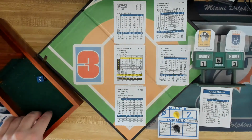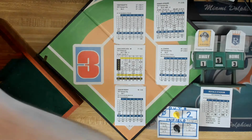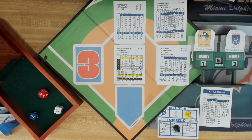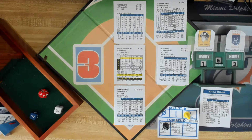Now the batter is John Mayberry. Anything on Strat? That is a 1. Paquette not stealing. So here's the pitch from Candelaria. 4-3. Against the lefty, that's a strikeout plus 10, and that 9 will get Mayberry. Candelaria strikes out Mayberry. That's a big strikeout, 2 outs. And now Darryl Porter. Infield goes back to normal.